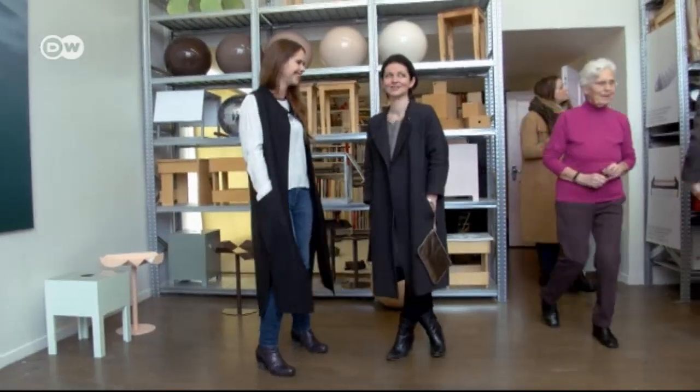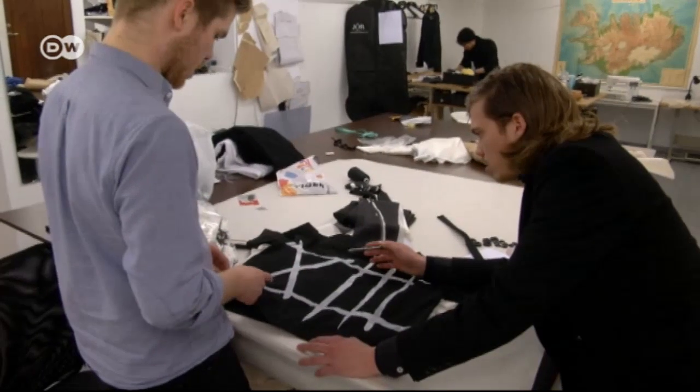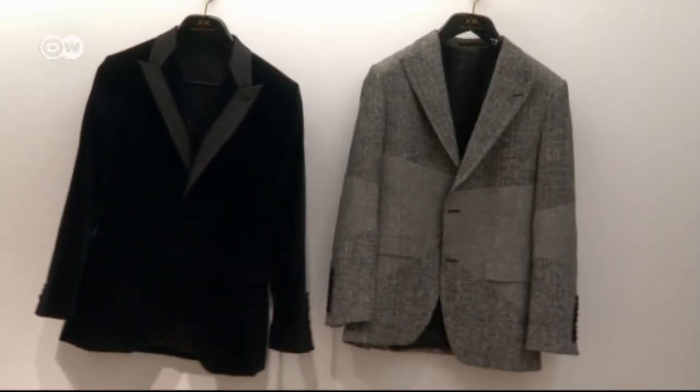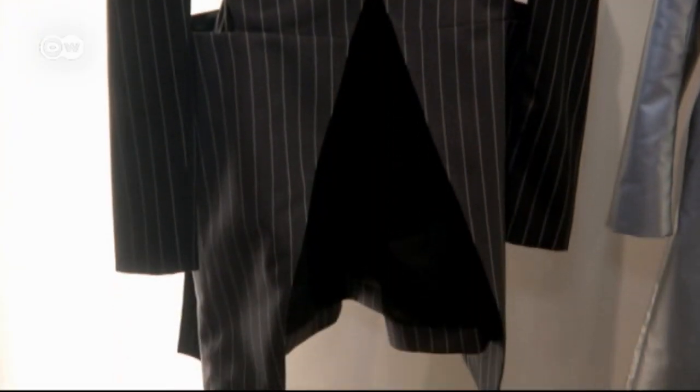The crisis actually affected the design scene in a way that bankers or people that were maybe employed in areas that didn't work so well after the crisis changed their focus and started doing something more creative. That's the spirit that very much inspired Gudmundur Jörundsson. In 2012, he set up Jör, a menswear label. He enjoys an international clientele, but his clothes are also popular at home.